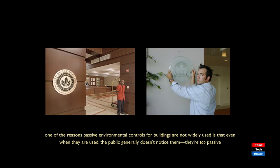The other component of this is that a large part of green building is passive environmental control, where instead of HVAC, you're using natural ventilation. Instead of electrical lighting, you're using daylighting, shading, passive solar, rainwater harvesting. These are really important, very effective, sustainable practices, but they're grossly underused compared to what they could be. One of the reasons is that the general public are really not aware of them even when they are being used, because they are so passive.